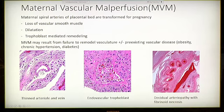So when they remodel, they're no longer susceptible to epinephrine, norepinephrine, causing them to squeeze whenever mom's stressed, right? They're just these wide open tubes ready to accept flow all the time. But when they don't remodel, then you've got constriction. So that can actually mean less flow, but at a high velocity. So we call it malperfusion instead of just underperfusion, because it may not be that it's less blood, it may just be that the dynamics of the blood flow are inappropriate. So this can happen, again, like I said, in women with preeclampsia, but also women with pre-existing vascular disease, especially obesity, chronic hypertension, diabetes, all conditions we see associated with neonatal encephalopathy.